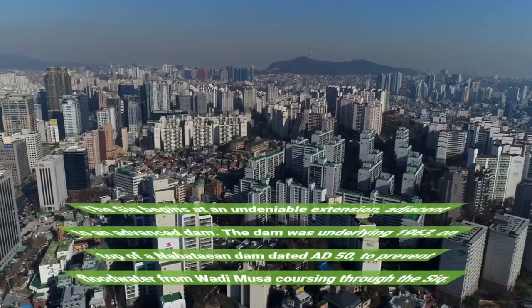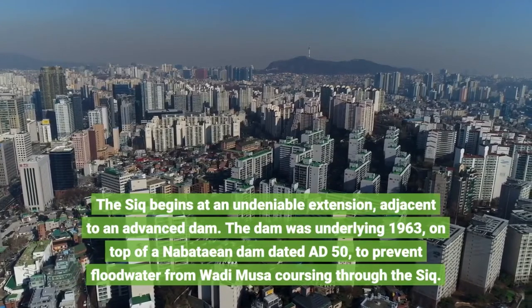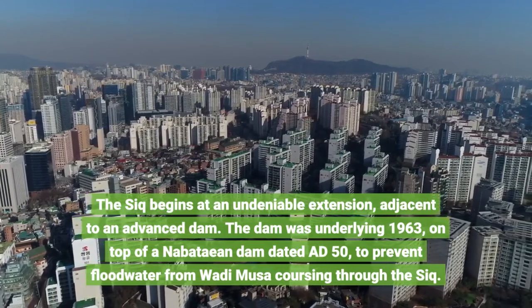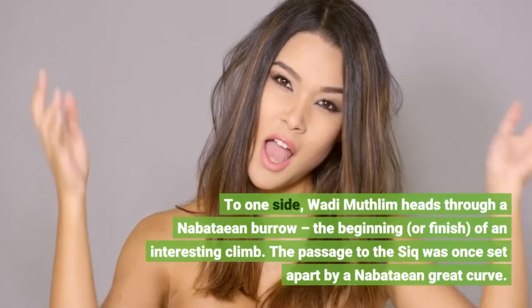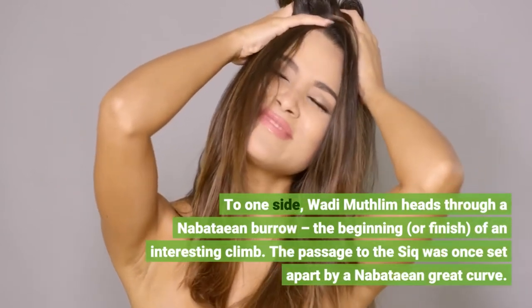The Siq begins at an undeniable extension, adjacent to a modern dam. The dam was built in 1963, on top of a Nabatean dam dated AD 50, to prevent flood water from Wadi Musa coursing through the Siq. To one side, Wadi Muthlim heads through a Nabatean tunnel, the beginning, or finish, of an interesting climb.